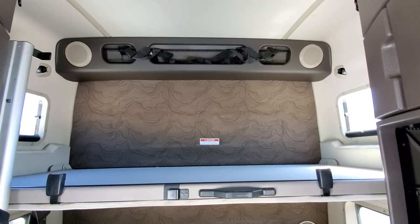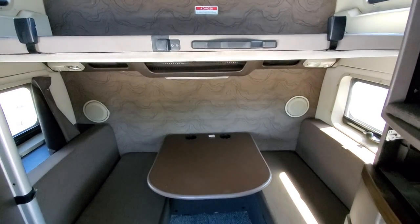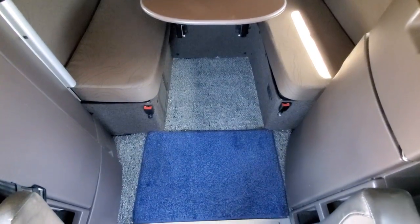Man, this truck is really nice. Brand new carpet in the back. They really fixed it up nice for the next driver. I would drive this truck. This is every bit as nice as Old Red.